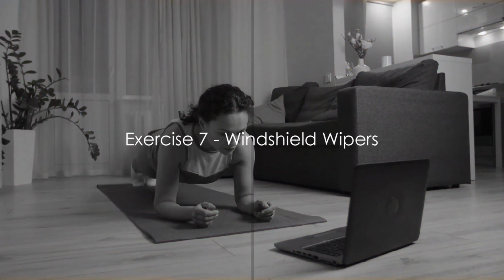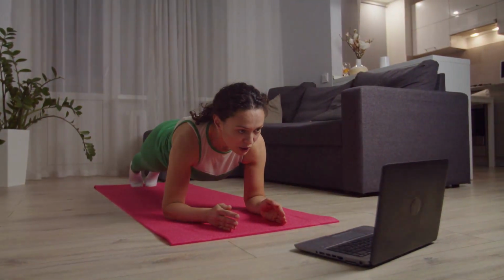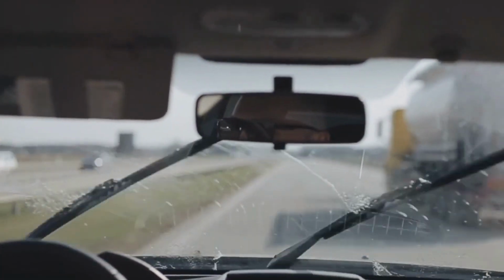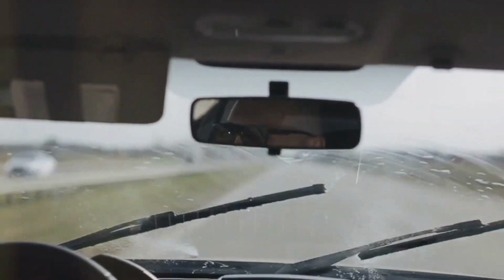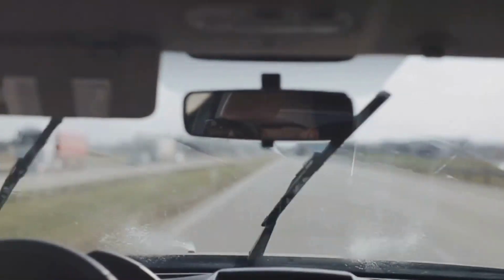Let's learn about windshield wipers. This exercise is not only fun to do, but it's also incredibly effective at targeting that stubborn lower belly fat. So, how do we do it? Begin by lying flat on your back with your arms spread out to your sides for support. Lift your legs and bend your knees at a 90-degree angle.